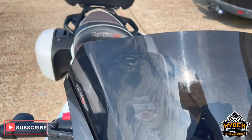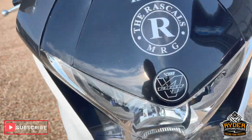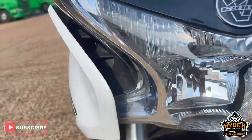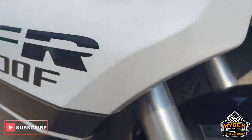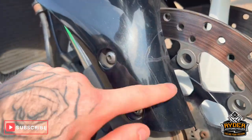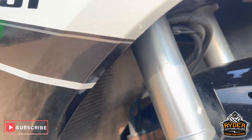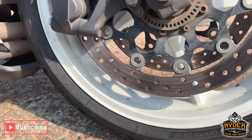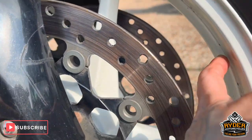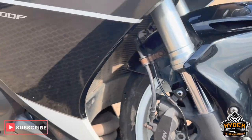Got a power bronze tinted screen on the front, all in nice condition. All the headlights nice, just have the odd little stone chip that you'd expect with the mileage. Front mudguard has a crack in it, that's generally from a disc lock being left on. Fork legs are nice, again just need a valet. Front wheel's in good condition. A few stone chips on the white.